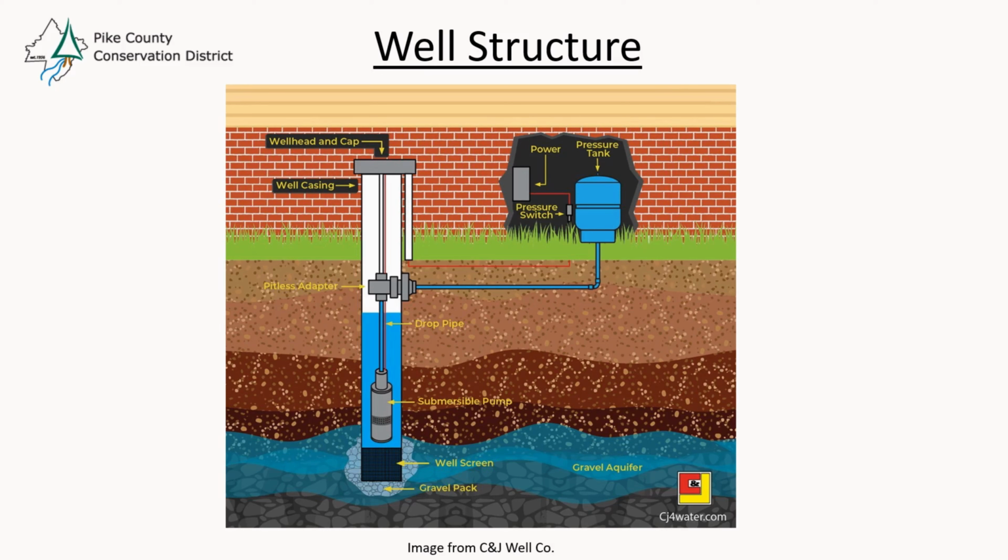And you can see the pressure tank and the power and the pressure switch inside the house here. And that's just a small holding tank that can store some water that has already been pumped up out of the ground. And then the parts that we saw in the previous slides of the appearance above ground is just that small part of well casing and the wellhead and cap that stick up out of the ground.